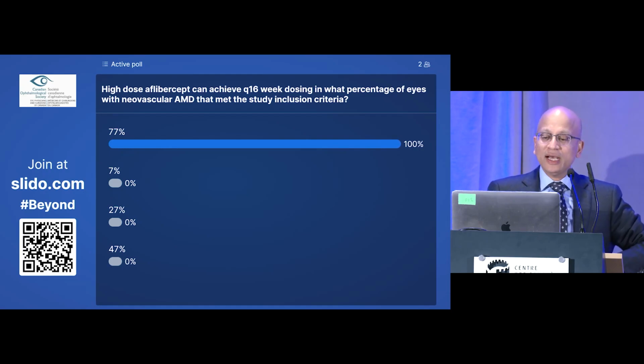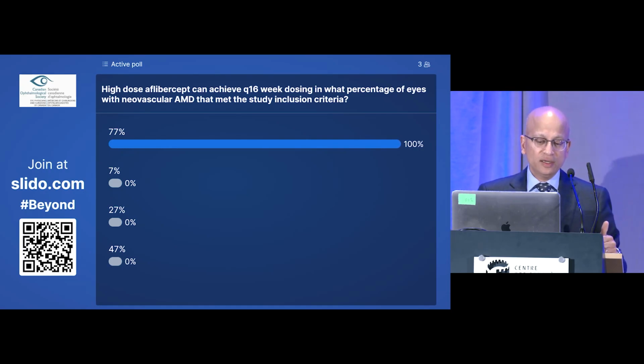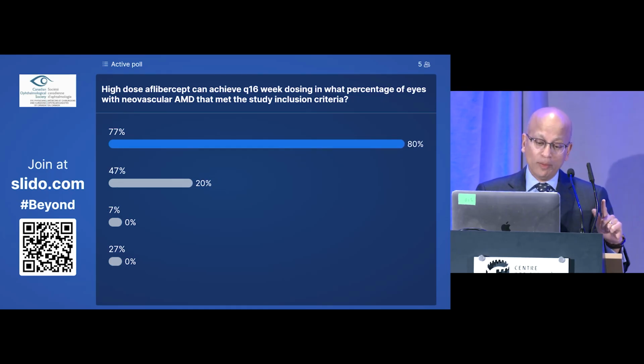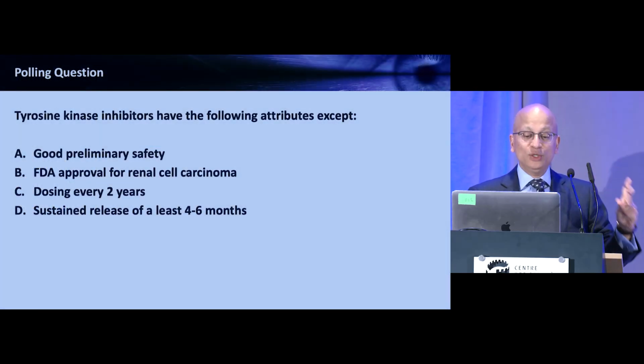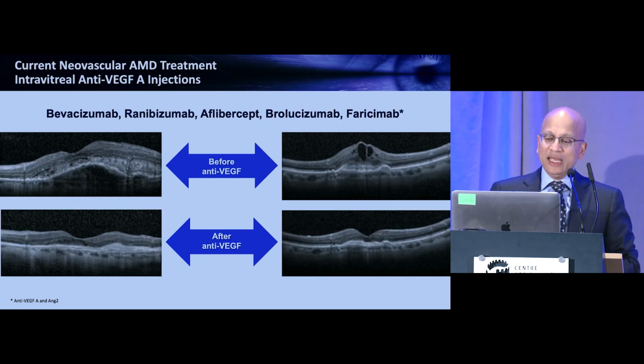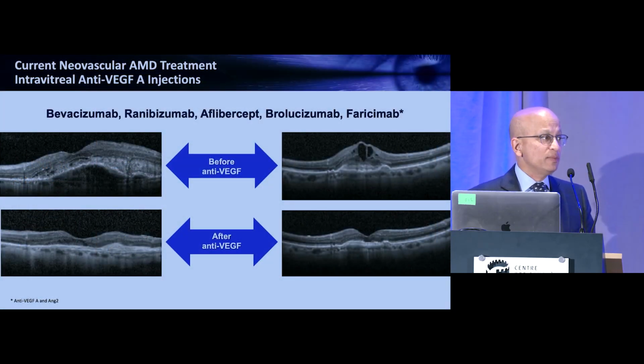Number 2, tyrosine kinase inhibitors have the following attributes except: good preliminary safety, US FDA approval for renal cell carcinoma, dosing every 2 years, sustained release of at least every 4 to 6 months. We'll talk about that a bit too. It's kind of amazing that 18 years after we first had anti-VEGF treatments available, our patients continue to do great.